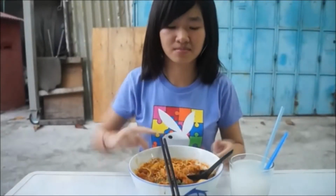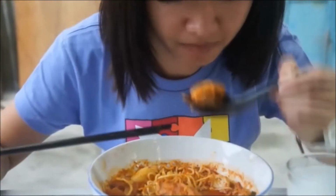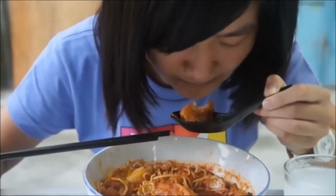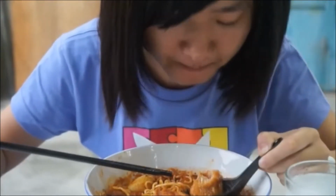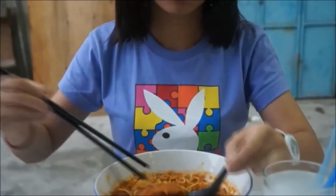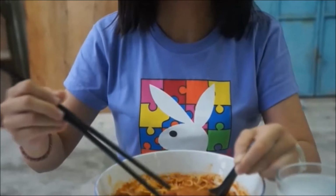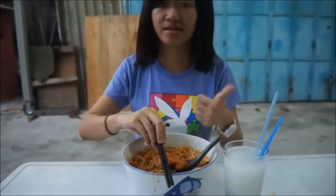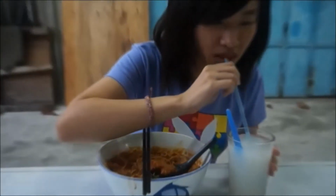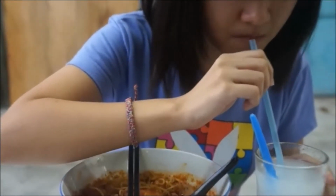I want to try it. It is nice. The specialty of this Tom Yum Maggi is the fried fish. This is barley. Now I would like to try it. You should try it.